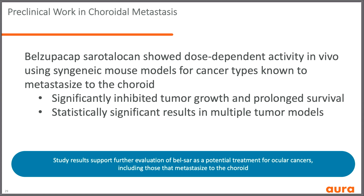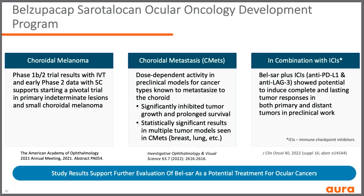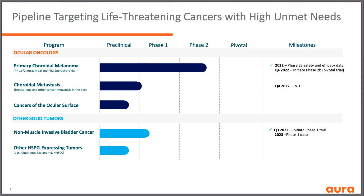So the early preclinical work, along with the current stages of our trial, is demonstrating that this is a potential treatment for ocular cancers, especially ones that start in the choroid, choroidal melanoma, and those that metastasize to the choroid. They can be done along with other therapies, other immune therapies or chemotherapy for other cancers as well. Right now, the current pipeline is for use primarily in choroidal melanoma, but we think that there's a potential for other tumors as well. And one of the current trials is for use of the medication in the bladder, actually.